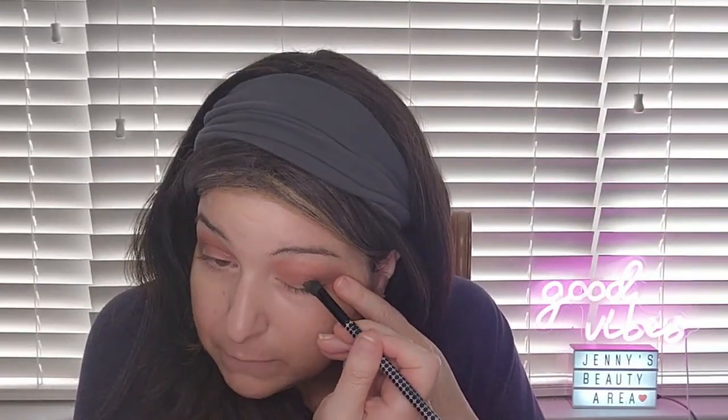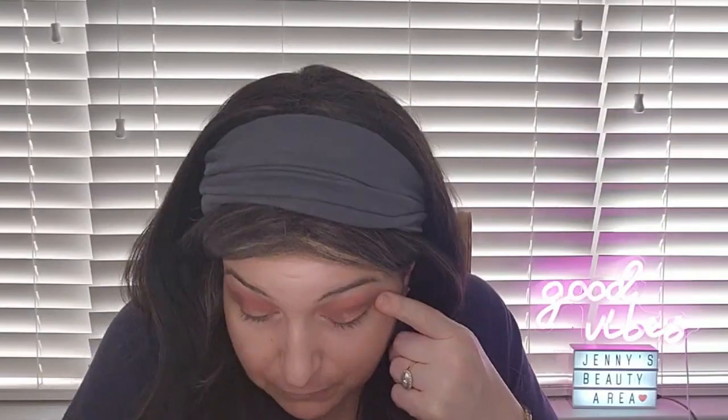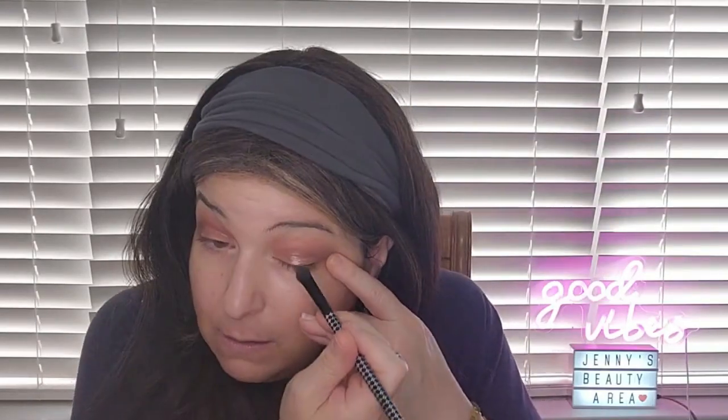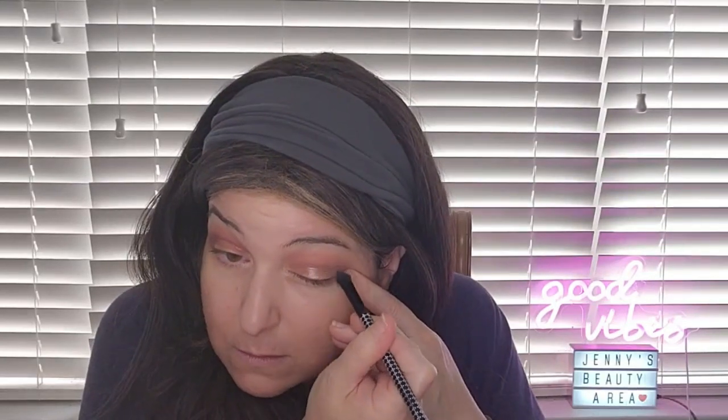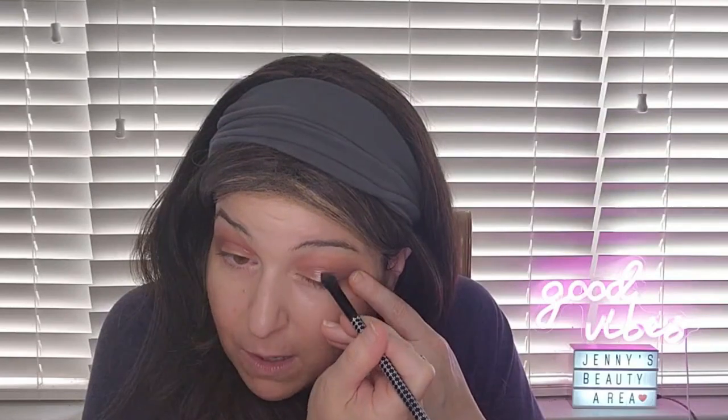Okay, I'm going to use a setting spray. The spray I have picked up is from ColourPop. It is the Ray Do It Hydrating Hyaluronic Mist. And just gonna lightly spray that. And where do I start? Okay, we'll start on this side. And oh, this is the color Bella, and we're gonna put it on this half of my eye. Okay, that's a nice light shade.